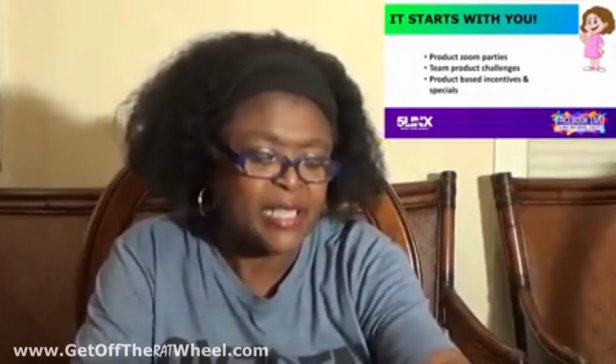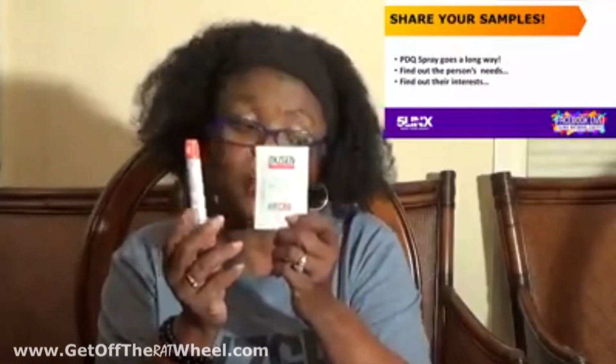You have to share the samples. We get the samples, and when I hear people say, I have so many samples left, they should not have those samples left. Those samples should be flying out of their door, by sending them by mail, dropping them off in doorways, dropping them off in mailboxes, bringing them to work, etc. The business has a wonderful sample program as well. But these two are great samplers, and then we have other samples that we use, and you want to use them and be creative with the samples.